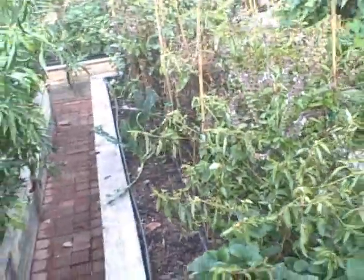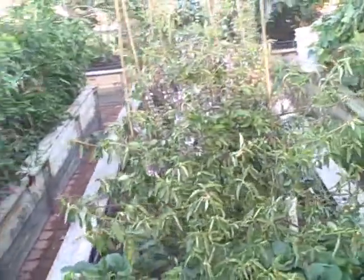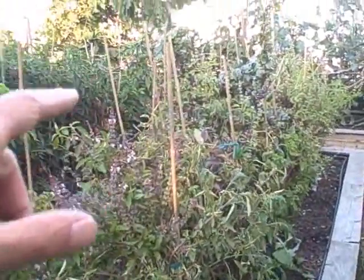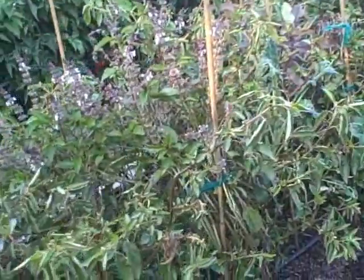Moving on, I've got a little patch of strawberries, but I don't nearly grow as many strawberries as I could eat. There's just a ripe one there. Over in this bed here, we had some lettuce that had gone to bolt, so we pulled it out, and we have a lot of basil left, and some Malabar spinach, and some Egyptian spinach.